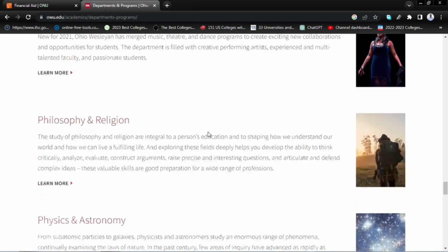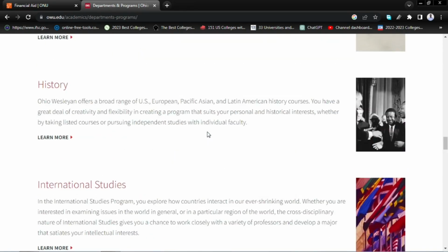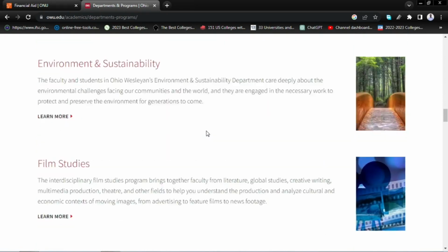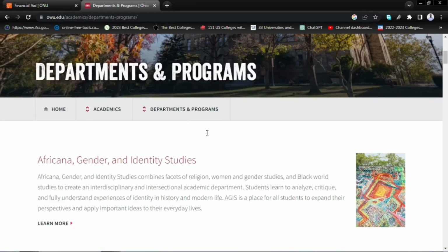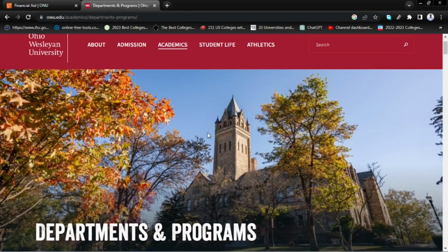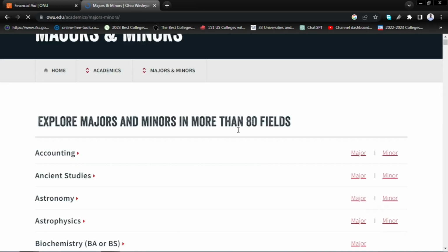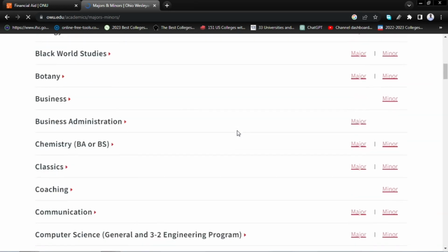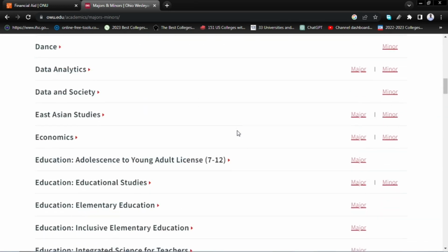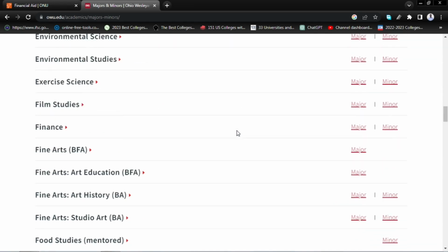Then you apply. Let's check their majors and minors. Majors are the main program that you have to study. Minors are the supplement ones. Yes. So let's check their majors and minors. Okay. So they have accounting. Yes. Accounting major. They have accounting minor. So you can check their page. You can see details of the programs, the major and the minor. Ohio Wesleyan University. They have several programs that you can consider.